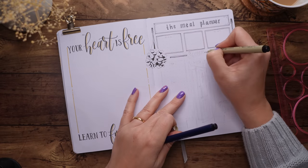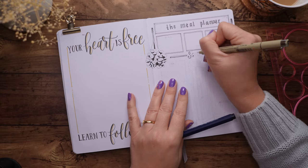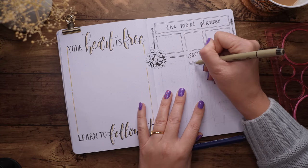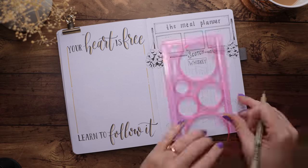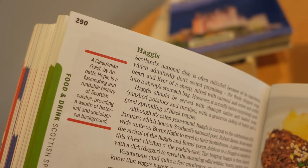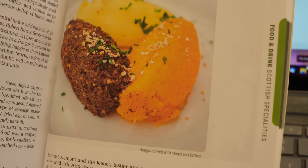So now that I have written that in a nice calligraphy on the left-hand side, it's time to move on to my meal planner. Spoiler alert, this is probably my favourite meal planner page that I've done in a long, long time. I didn't go for the national food of Scotland, which is haggis, because, sorry Scotland, haggis to me sounds yucky and looks really gross, so I just didn't want to draw it.